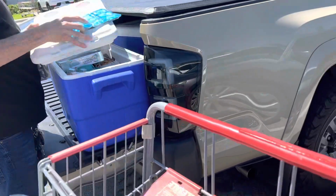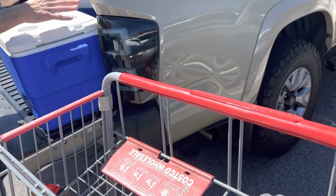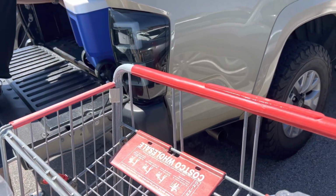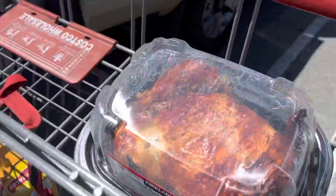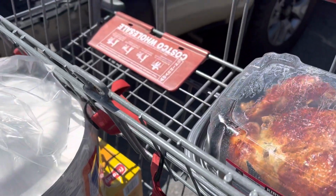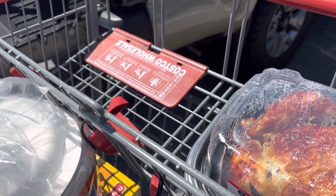Okay, Steven's packing the cooler. We do have another one. We bought two, but we only needed really one this time. We got paper plates, another rotisserie chicken. This has got a smell to it. Oh, what is? My beer is in there.